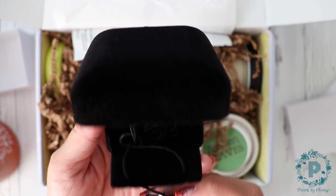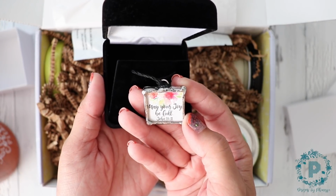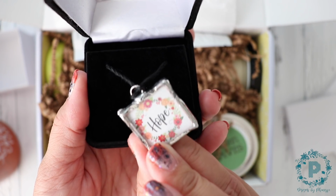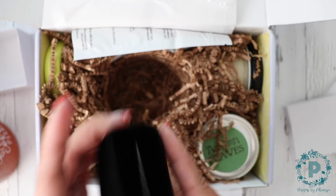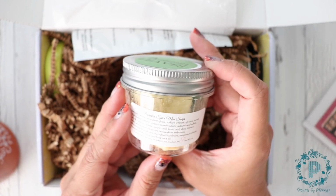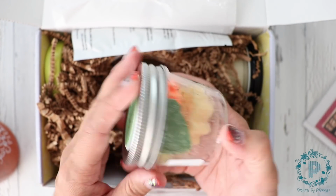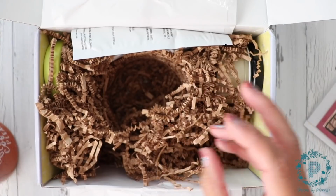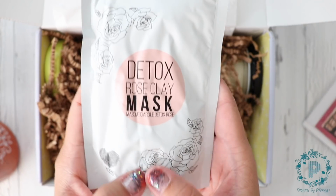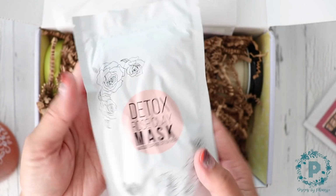Okay, we have a cute hope pendant necklace. Okay, this is pumpkin spice mini soaps. So handmade mini soaps. Looks like it's leaves, autumn leaves. Oh, okay, it's a detox rose clay mask. All Heart Cosmetics. Lovely.